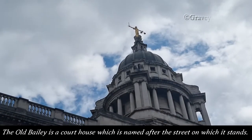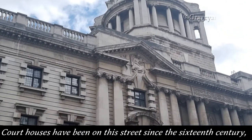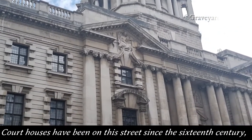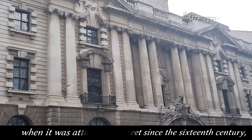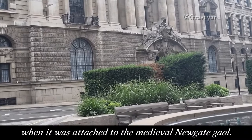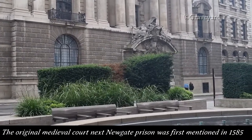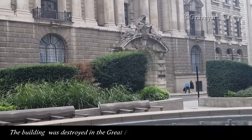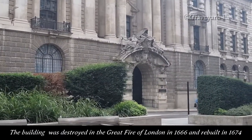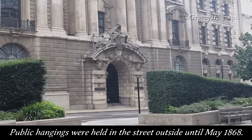We start our journey here at the Old Bailey, which is a courthouse named after the street on which it stands. Courthouses have been on this street since the 16th century, when it was attached to the medieval Newgate Jail. The original medieval court next to Newgate Prison was first mentioned in 1585, but the building was destroyed in the Great Fire of London in 1666 and rebuilt in 1667.